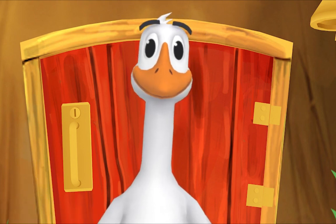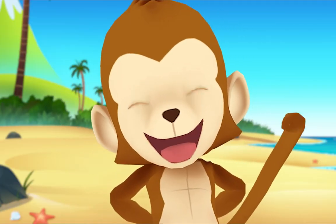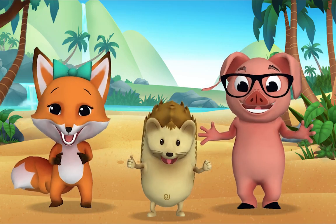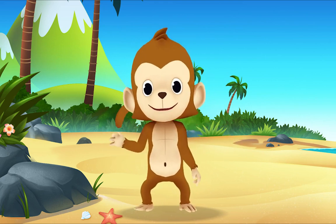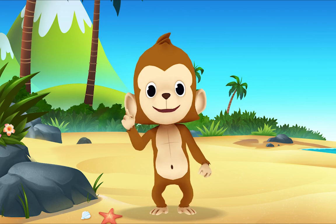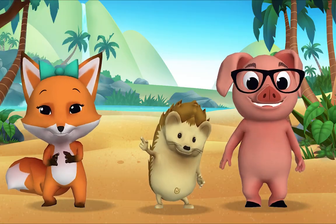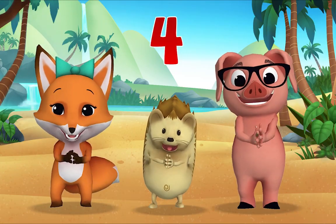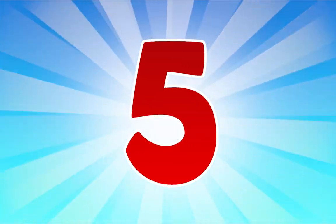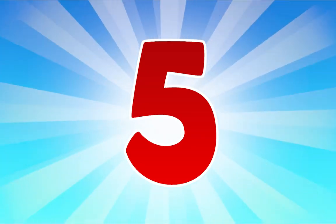Here's something we already did. Let's do it again! Let's do the monkey dance! There's a brand new dance. You need to count to do each move the right amount. There's a special number. You need to do everything 5 times. Clap 5 times. Nod 5 times. Point 5 times. March 5 times.